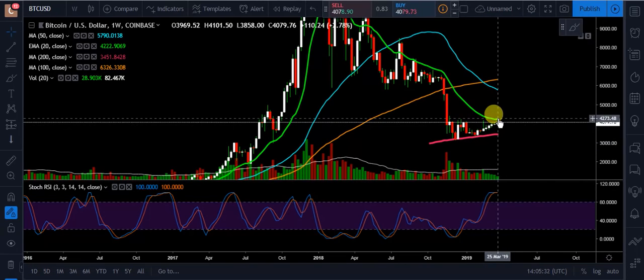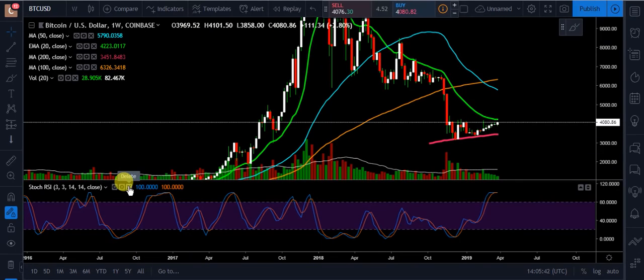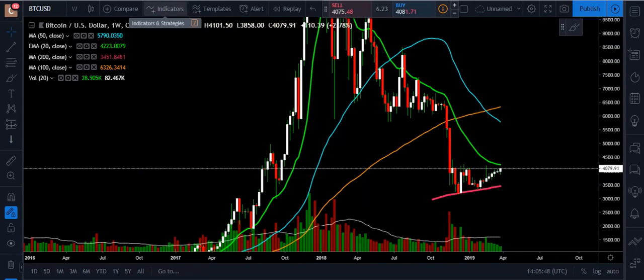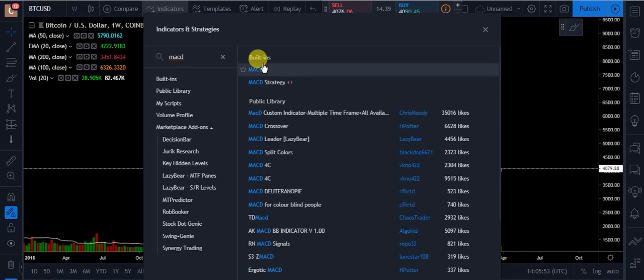So we're going to have to see if we find rejection off that, or if we're going to finally break through that. That's a big one, guys. But it'd be hard to break through when our stochastic is kind of pinned out right now. That's why I said we need some type of pullback at some point. You know, and that's what it is, guys. Sometimes you'll get this nice little pump and then you'll just dump right off. So always pay attention to that. Next thing we're going to go to is our MACD and see how that indicator's looking for Bitcoin here.